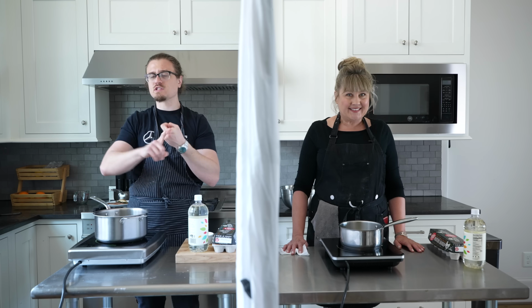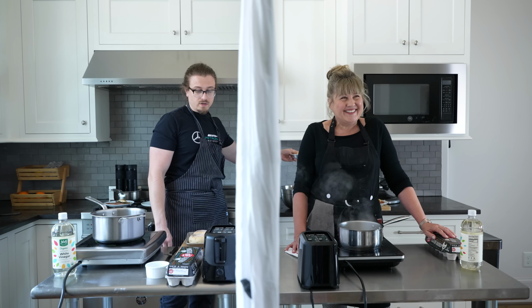We have to toast our English muffins. We have to make our poached eggs. So we're gonna start heating our water. We got a little pot of water. Look, we don't want this at a rolling boil. Here are your English muffins.